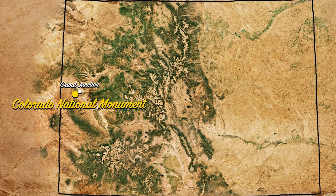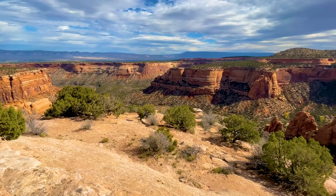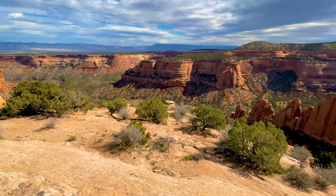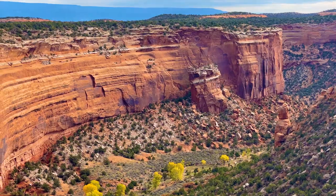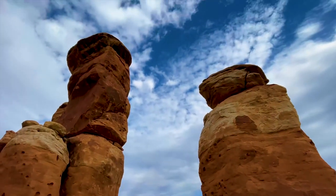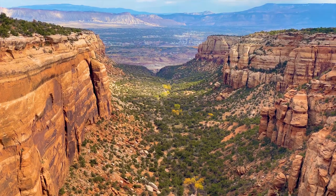Located just outside Grand Junction on Colorado's far western side, Colorado National Monument is a natural spectacle on par with any the West has to offer. Sheer walled cliffs, towering monoliths, and the twisting turns of Rimrock Drive are the highlights of this preserve.